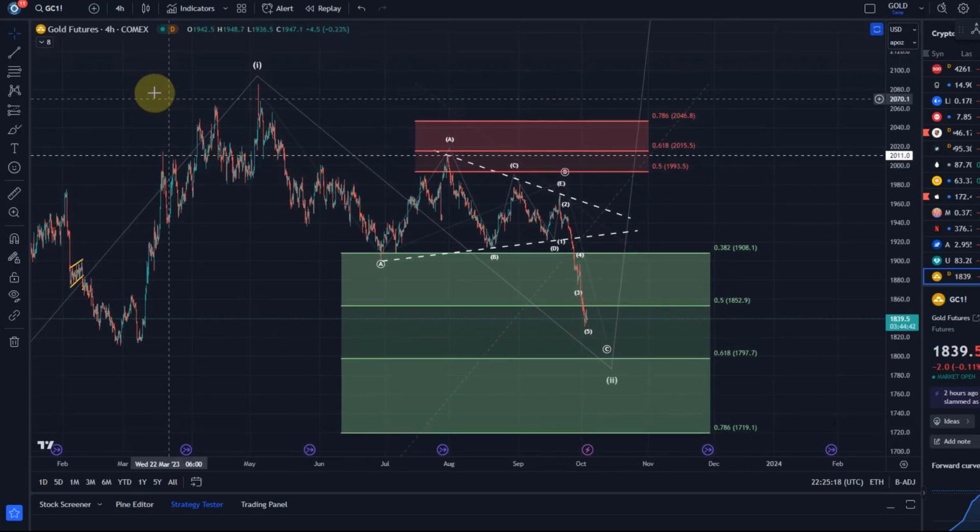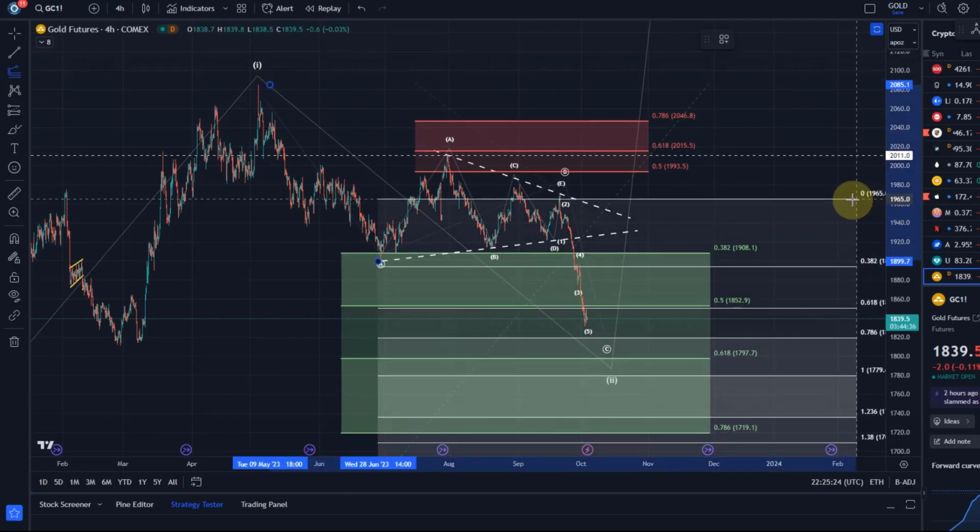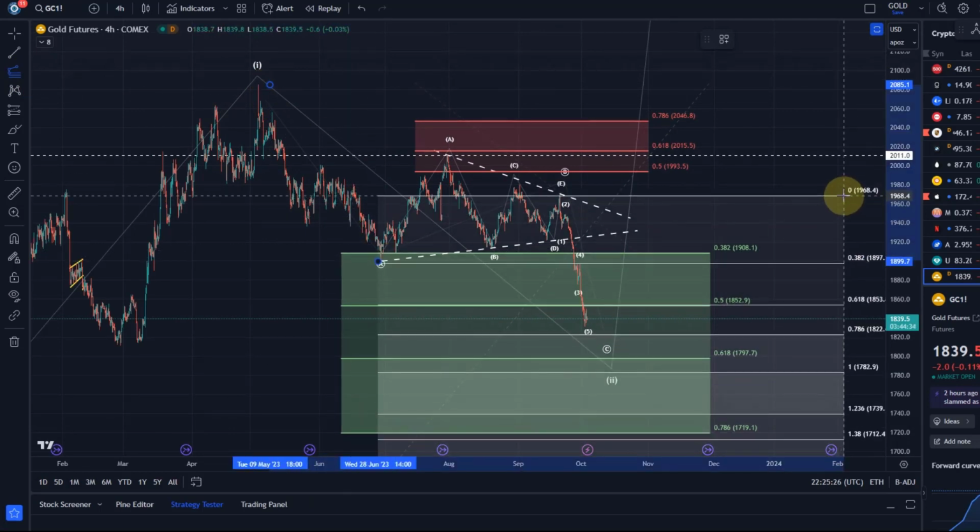I gave you some Fibonacci extension targets to watch out for, in addition to the retracements. So we talked about the 1-to-1 ratio, which is down there at around 1783, very close to the golden ratio. So I would pay attention to that one certainly as well, right? And then 1798 and 1719. But I don't necessarily think we have to go down that much.